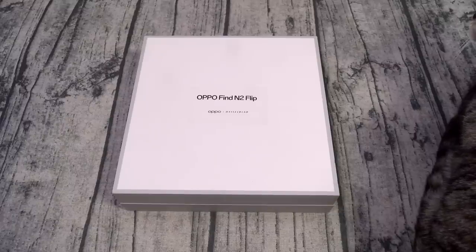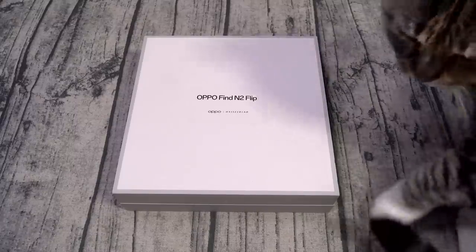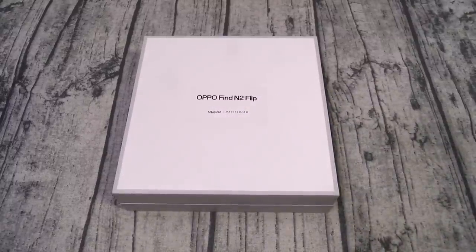Now I know what some of y'all are getting ready to say. $1,200, that price is TGH. And if you don't know what that means, that's too goddamn high. And this is one of those times I'm gonna have to agree with y'all. I would not recommend buying this phone for $1,200. This is an $800 phone, maybe $900 at max for 512 gigs of storage. But we'll see when the global version comes out. Maybe the price will be a little bit cheaper.